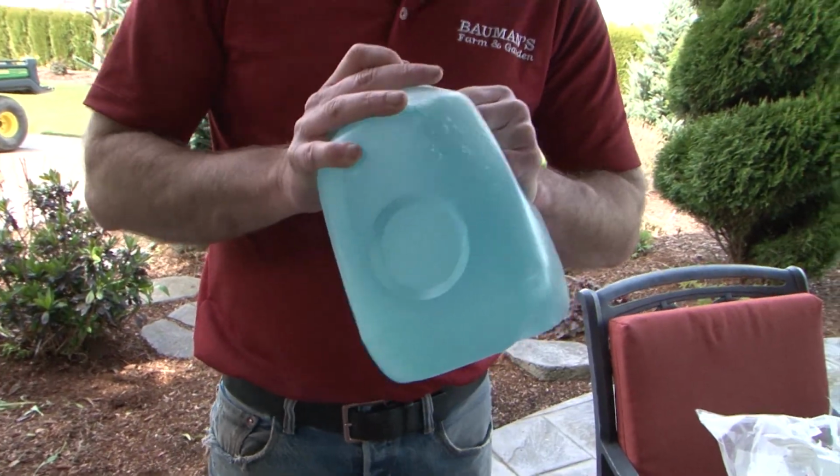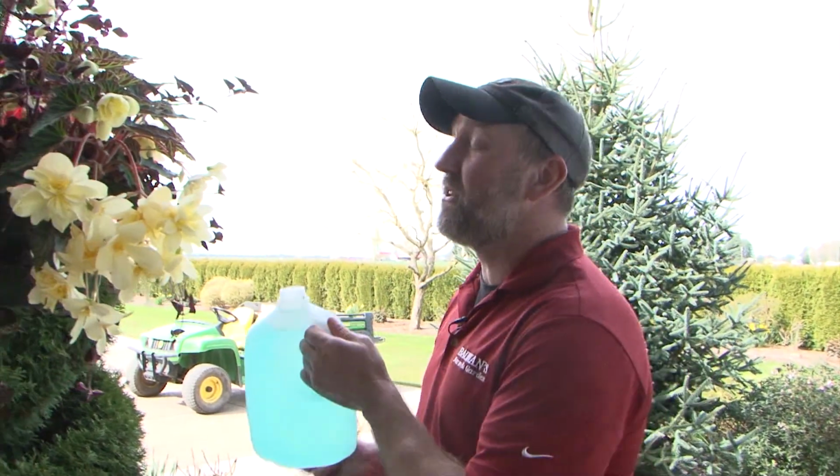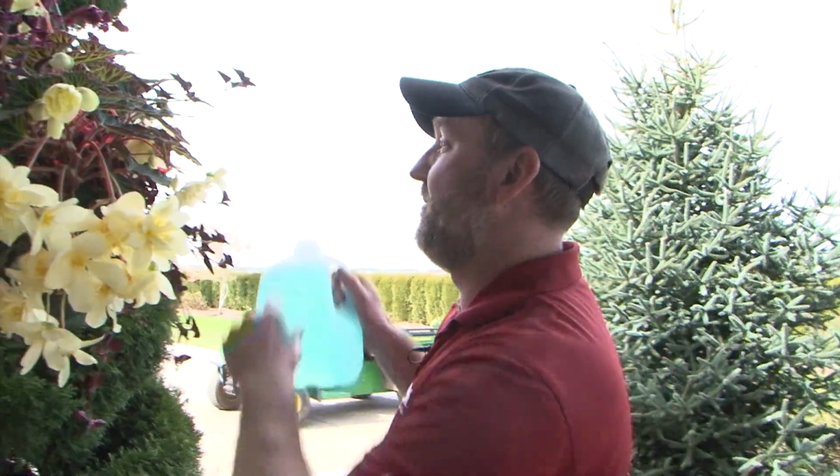Now that we've got our fertilizer all mixed up, people always ask me, how much water do I put in the hanging basket? And the answer is, we're going to fill it up until it starts coming out the bottom.